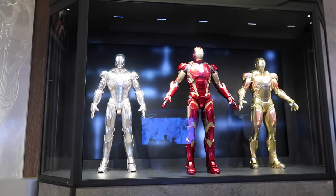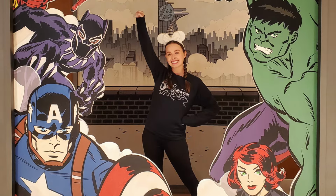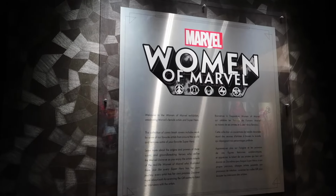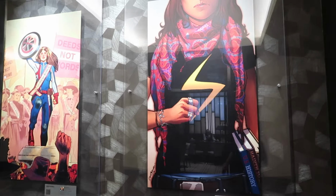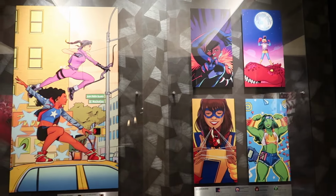And inside the resort, there are some cool things to look at as well, including some Iron Man suits, a larger-than-life comic book that you can pose in, and a Women of Marvel art gallery, which is very cool to see, with all the different pop art-esque paintings of various women superheroes in the Marvel Universe.